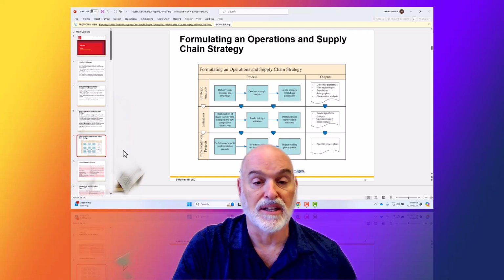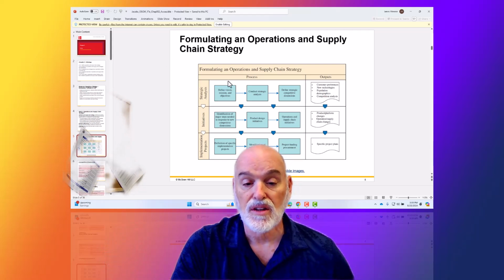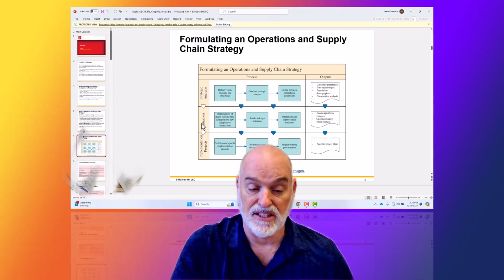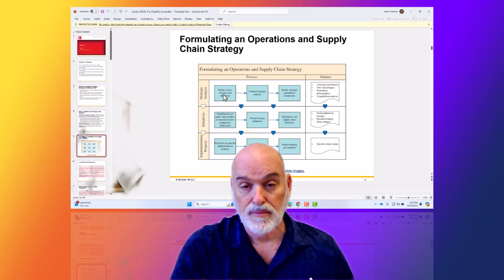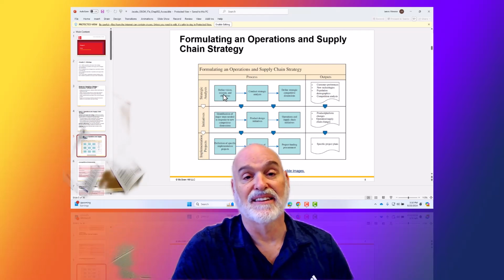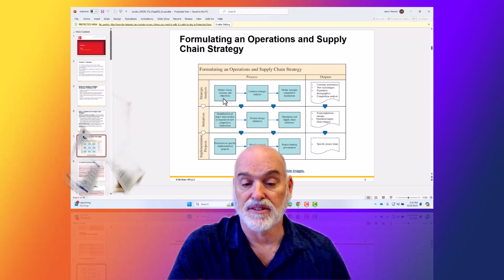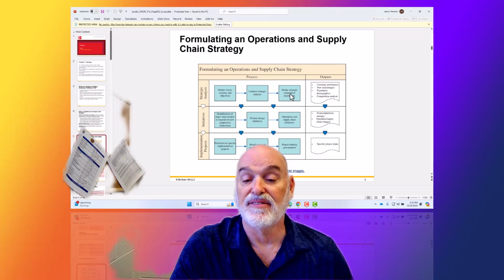We'll take a look at formulating an operations and supply chain strategy. So, we have process and we have outputs. But before the process, we have to have strategic analysis. Then we have initiatives, and then implementation of the projects. So, usually the C-suite level players define the vision, mission, and objectives. Then they conduct the strategic analysis, and then they define the strategic competitive dimensions.